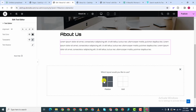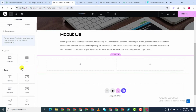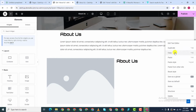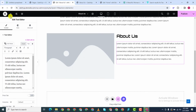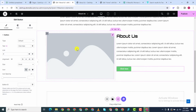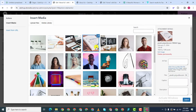Okay, then I want to add sections with pictures. I'm going to add pictures here. Image, and then I'm going to add a heading here. And then I'm going to add text here, and then under I'm going to add a button. This is the button. So for the first image, I'm going to choose an image we have already uploaded.